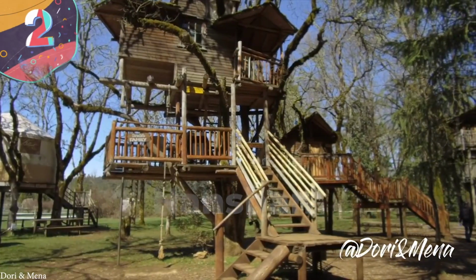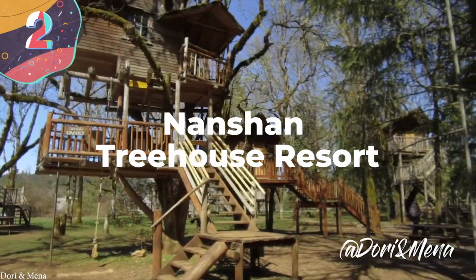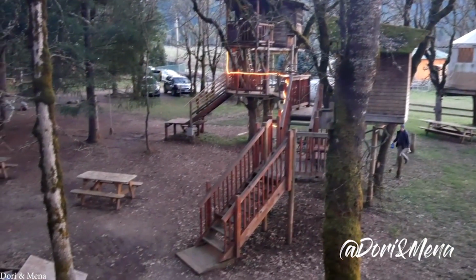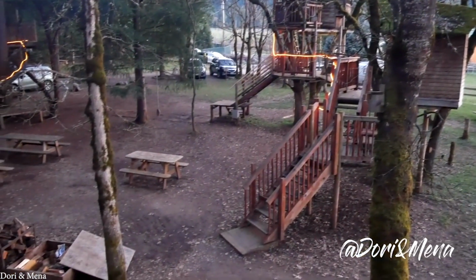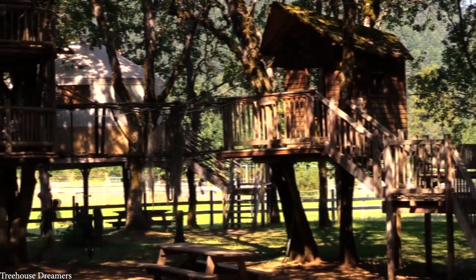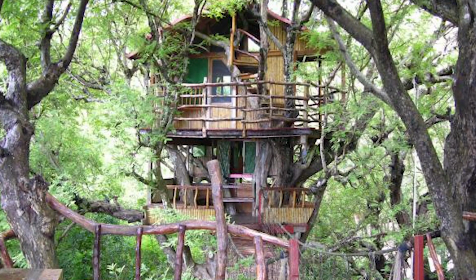Number 2. Nanshan Treehouse Resort. On the island of Hainan in the South China Sea, the Nanshan Treehouse Resort features 3 large treehouses that can house up to 20 people. The resort's also near a Buddhist theme park with a number of pagodas and temples.